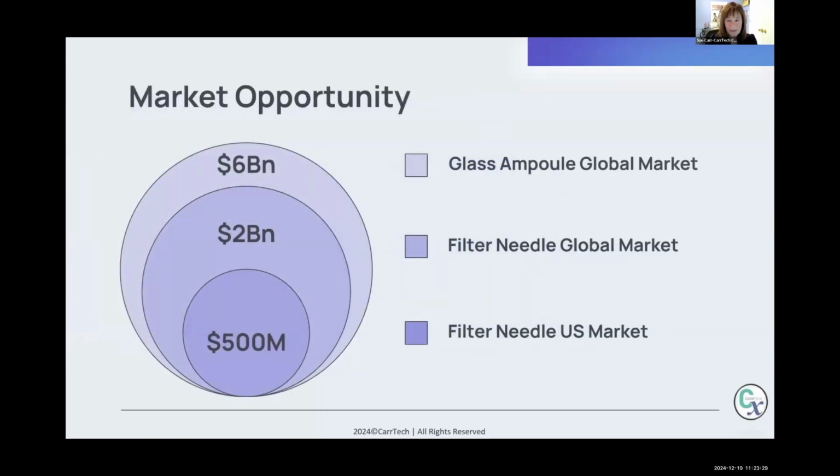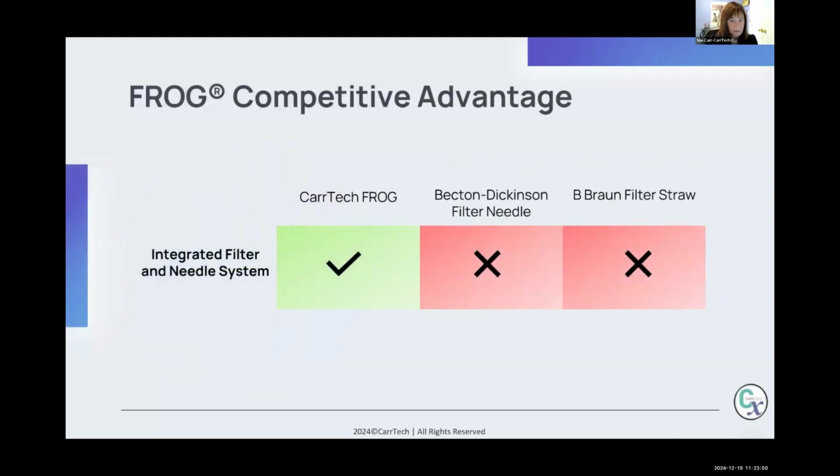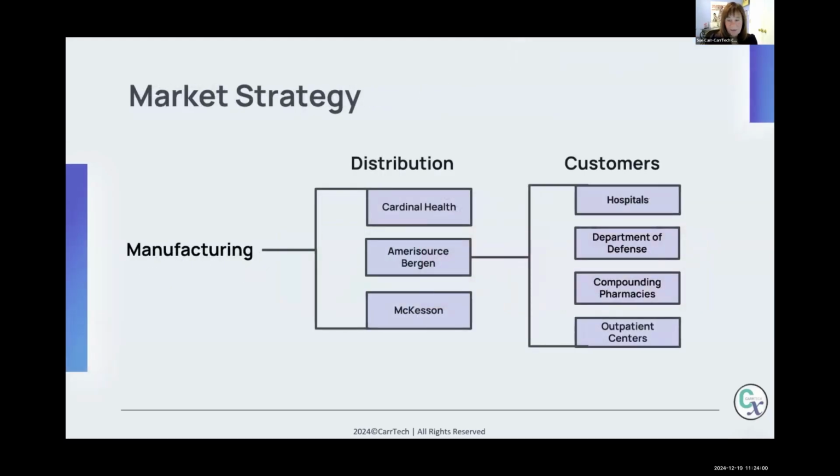The ampoule needle market is a $6 billion marketplace, growing at a CAGR of 9.9%. So ampoules are not going anywhere. Globally, it's a $2 billion opportunity, and we intend to capture the U.S. marketplace, which is a $500 million opportunity just in U.S. hospitals alone. When Frog hits the marketplace, CarrTech will have the only all-in-one package, one needle filter device in the world. The manufacturing, distribution, and storage is currently being outsourced.